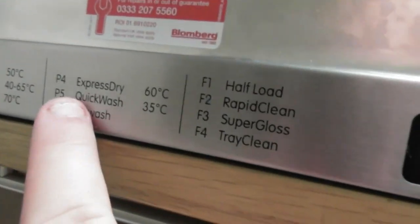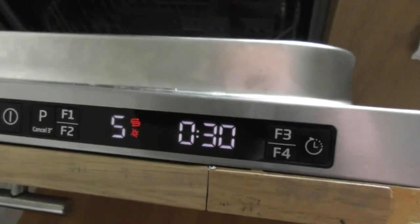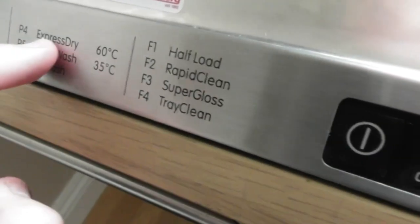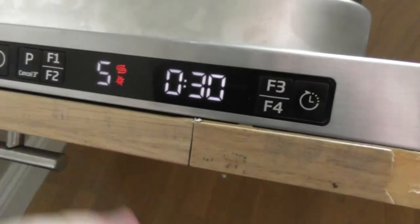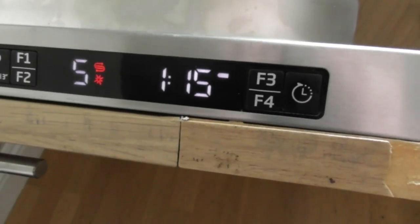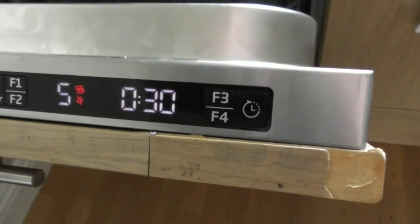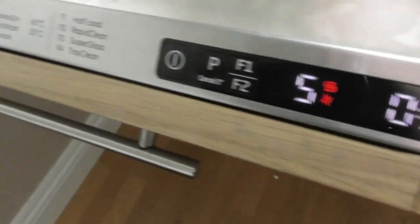Program 5 is the quick wash 35 degrees, which takes up to about 30 minutes. That's the 30 minute quick wash, and it's quicker than the express dry 60 degrees. Again, you can't set any options, but on the F3 it takes about 1 hour 50 minutes. Same again, you can't use any options on the F1, F2 and F4, but you can use it on the F3.